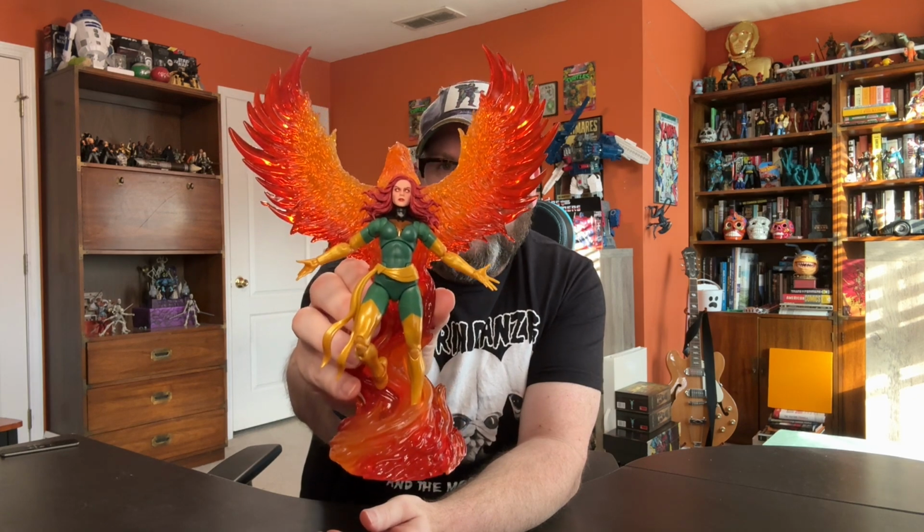The Phoenix and the Dark Phoenix Saga. So I'm very, very happy to get this. And once I saw that this was coming out, I said Mafex who, and then I went with this. And I saved $50, so that's great. Number 7 is the Phoenix.